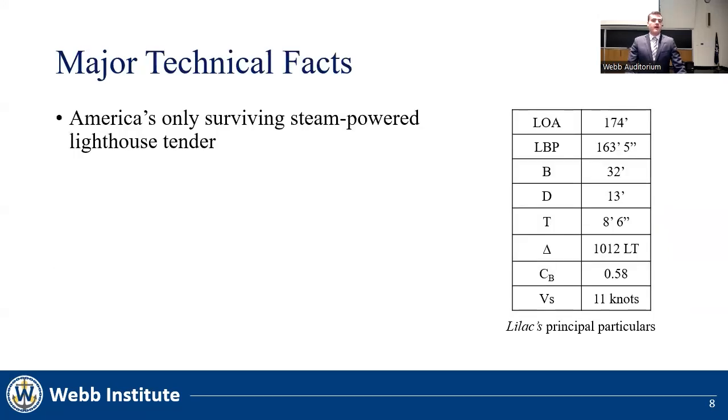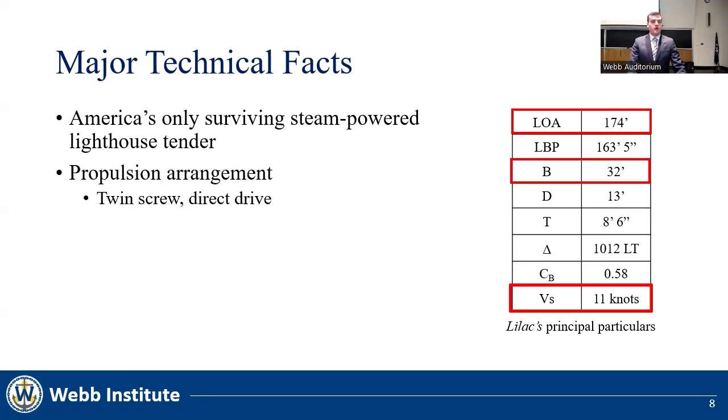The U.S. Coast Guard Cutter Lilac is America's only surviving steam-powered lighthouse tender. She was 174 feet long, had a beam of 32 feet, and had a cruising speed of 11 knots. Her propulsion arrangement is as follows.